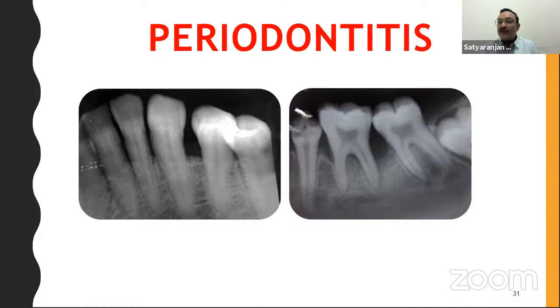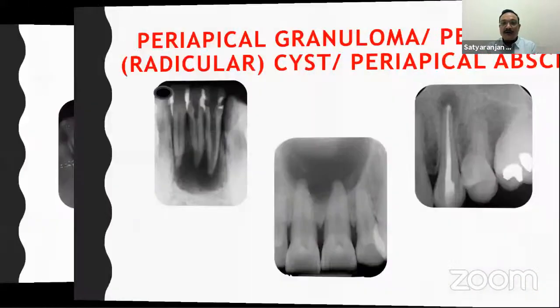Like we know that 2 to 3 millimeters from the cementoenamel junction is the crest of the alveolar bone. So if it is more than that, then it is considered to be periodontitis. So it might be horizontal or vertical bone loss. Again, that represents the periodontal bone loss.